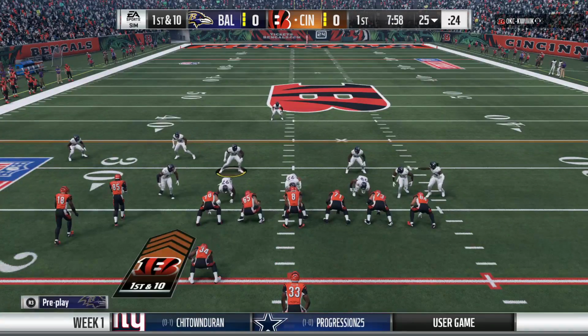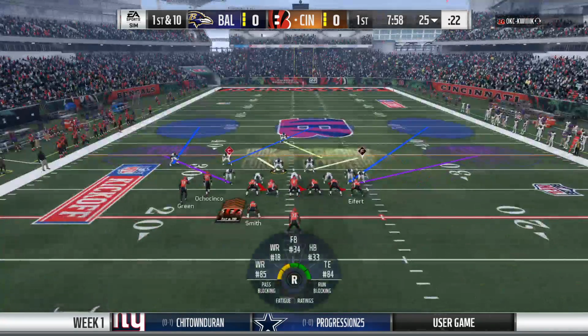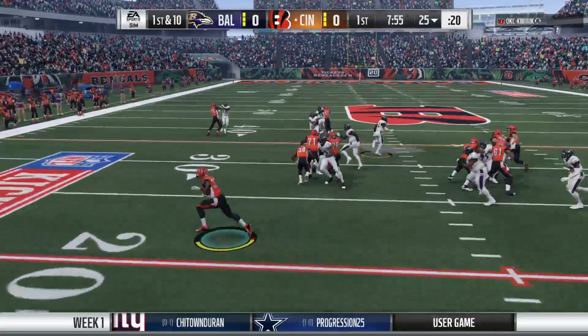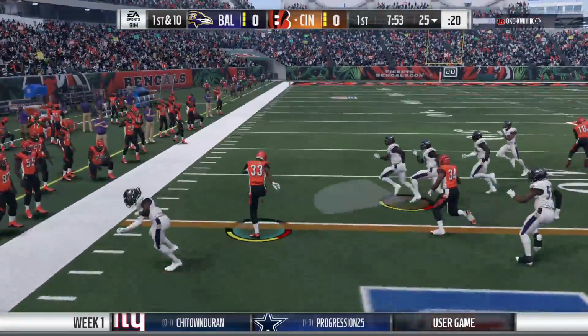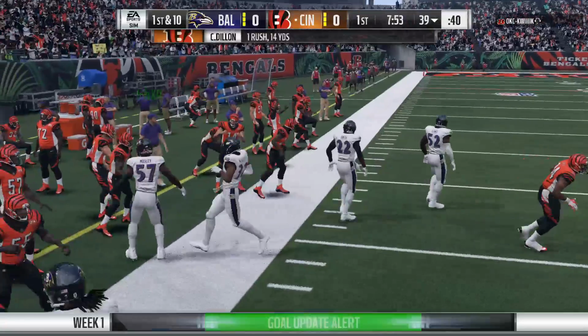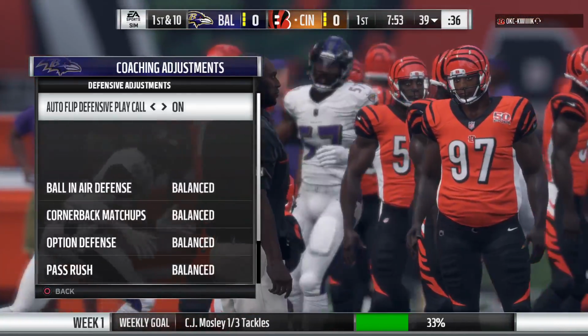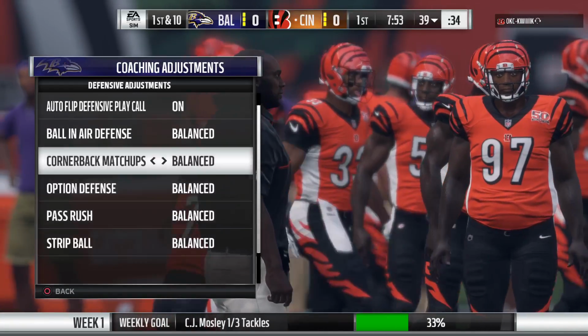So the D-line's going to spread out. Oh, he's got a little daylight. They'll get 14 on that one. Good for a Bengal first down. That O-line, they cleared a big hole there on that run.